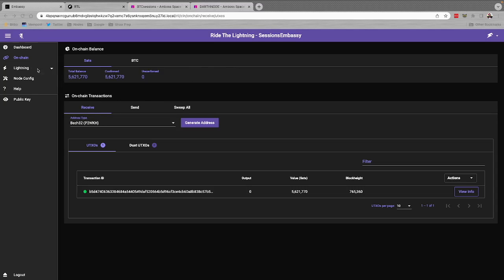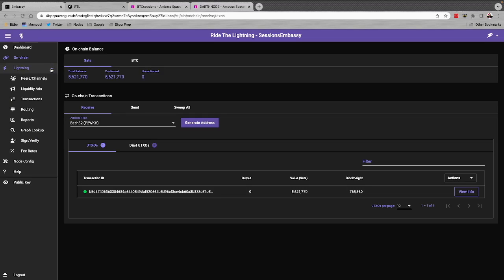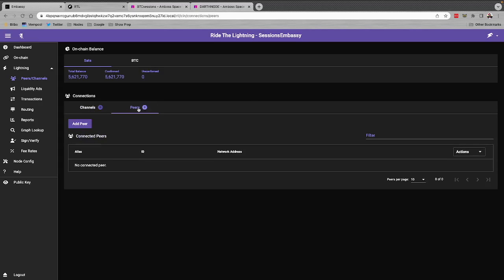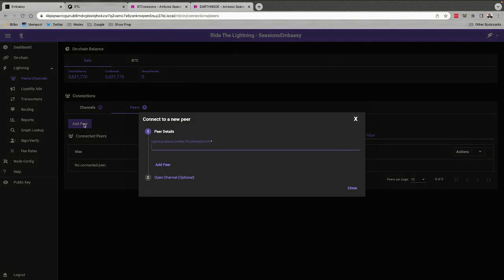Now, how you do that is over here on the left. We're going to hit the drop down on Lightning. We're going to go to peers and channels. Now, what we want to do is add a peer, which we can then open a channel with. So there's two tabs here. We're going to hit peers. We're going to hit add a peer.